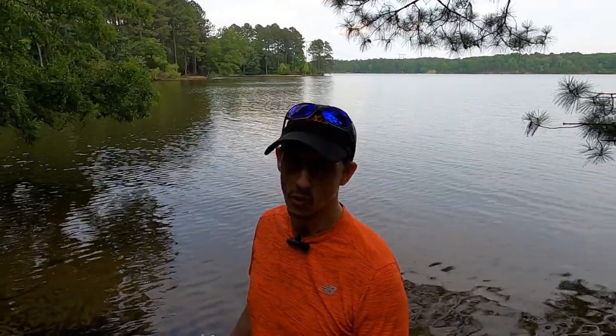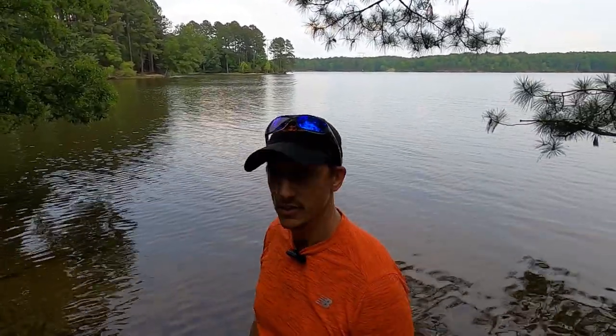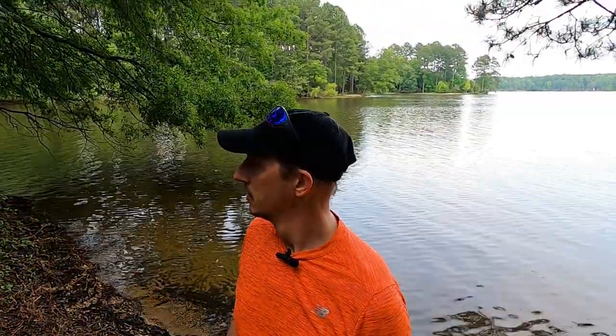I haven't had a whole lot to say so far. We were just out for a glorified walk in the park. Behind me you can see Harris Lake. It's actually a reservoir that is for cooling a nuclear reactor that is on the other side of this peninsula, which gets its water from Harris Lake.